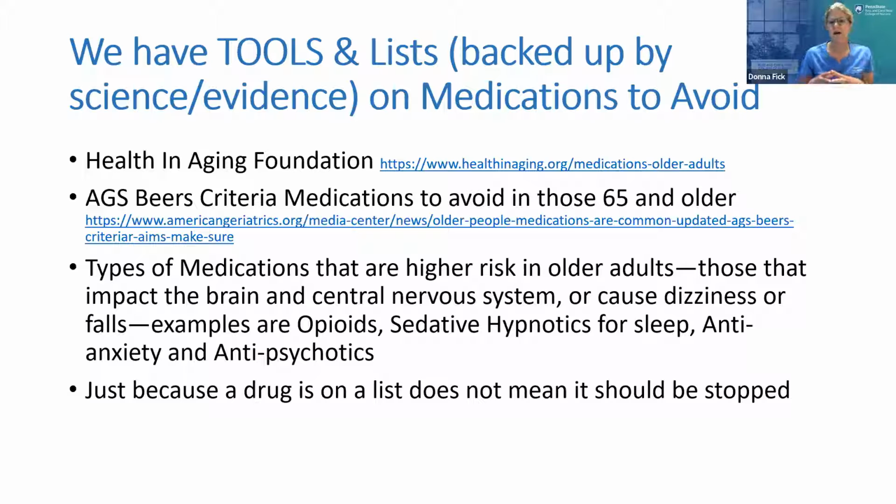And then just in general, I'll say that there are types of medications that we know are higher risk in older adults. Those that impact the brain and central nervous system or cause dizziness or falls. Examples are opioids, sedative hypnotics for sleep, anti-anxiety and antipsychotic drugs. And then lastly, I'll say on this slide is that just because a drug is on a list, we should never stop it suddenly without, again, making sure it aligns with what matters to the older adult and talking with your provider. Because many of these medications, you'll have problems if you stop them quickly, and so they have to be tapered.